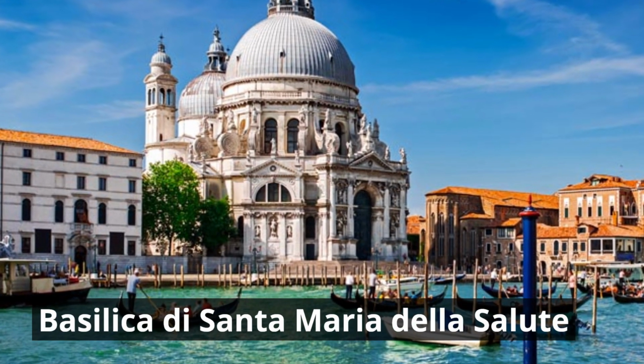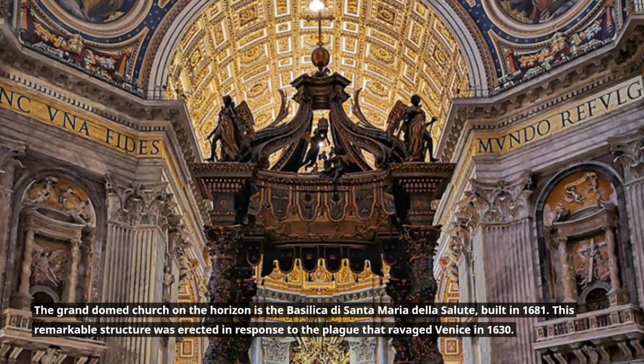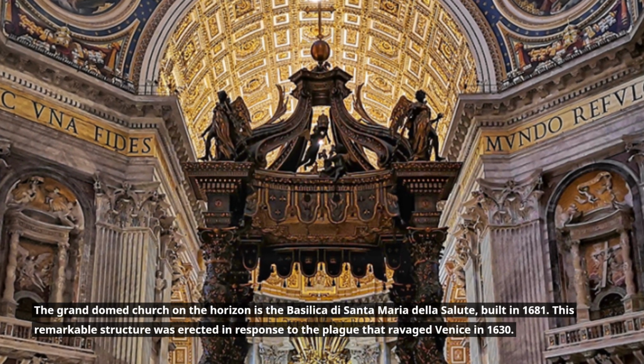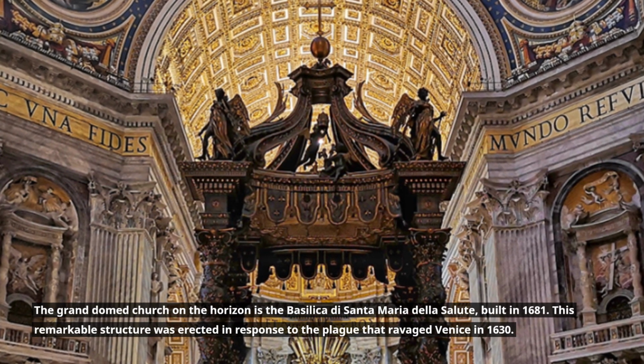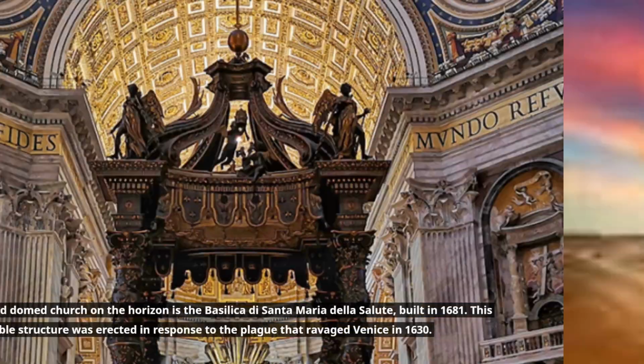Basilica di Santa Maria della Salute. The grand domed church on the horizon is the Basilica di Santa Maria della Salute, built in 1681. This remarkable structure was erected in response to the plague that ravaged Venice in 1630.